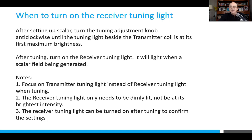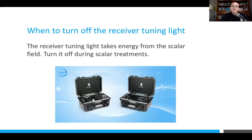So just use it as a confirmation that a scalar field is there. The receiver tuning light can be turned on after tuning to just confirm the settings. Now, because it actually takes energy from the scalar field to light up, turn it off before you actually start your scalar treatments.